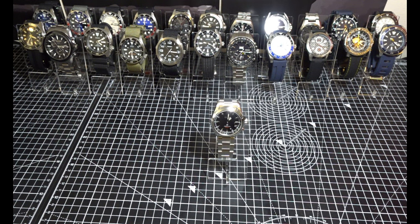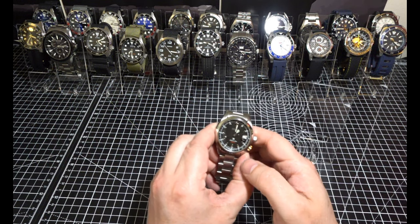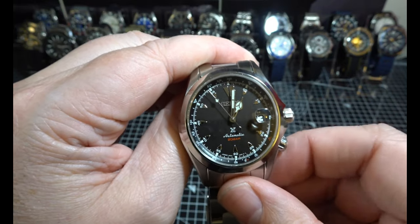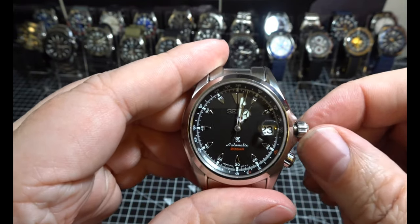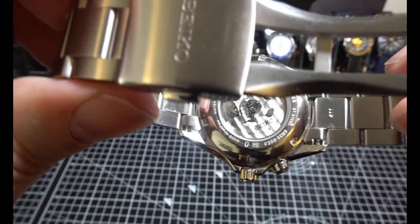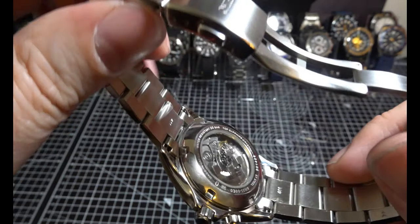Next on this list, we have the Seiko Alpinist. This is the SPB117J1. It has an automatic movement. It is the 6R35 movement with an impressive 70-hour power reserve on it. Beautiful looking watch. You've got a rotating inner bezel. Very nice. You've got a screw down crown. Nice action. Screw that in. You've got a screw down exhibition case back to show that 6R35 movement. A nice impressive 70 hour power reserve. That's really good, that.